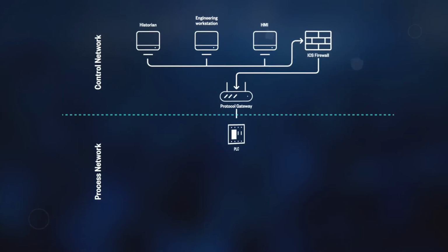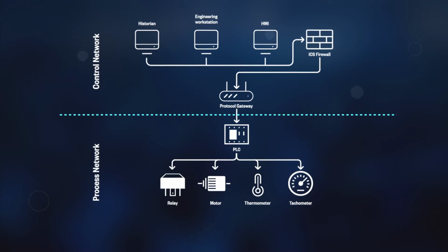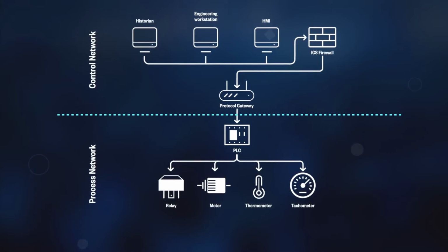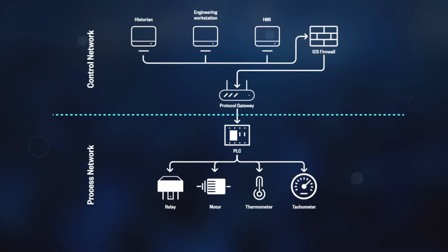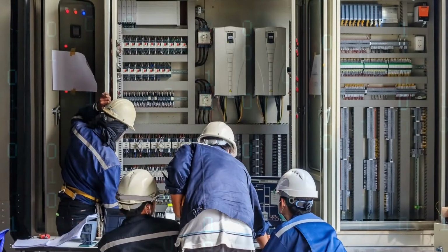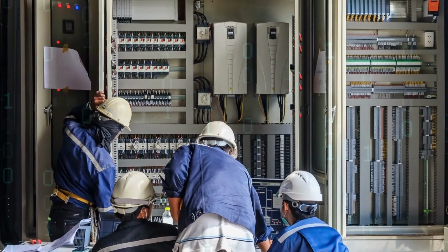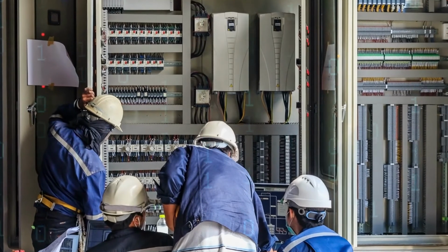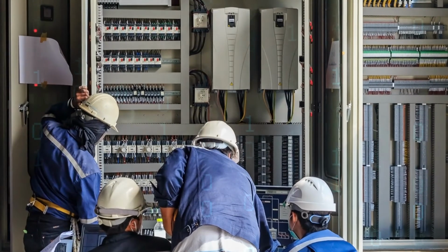Protocol gateways are small devices that function as translators for various protocols and physical layers. This allows machinery, sensors, actuators, and computers to communicate with one another, despite their difference in protocols and physical layers, making protocol gateways essential in connected industrial facilities such as factories, power plants, and dams.